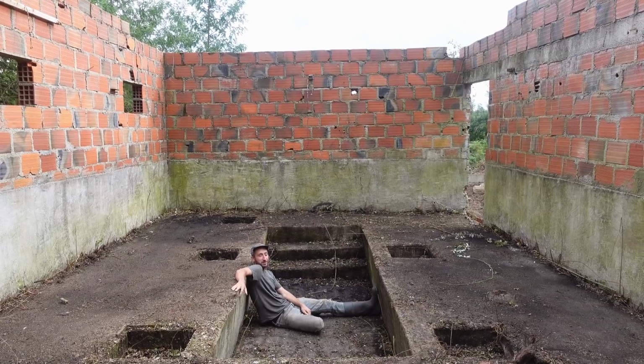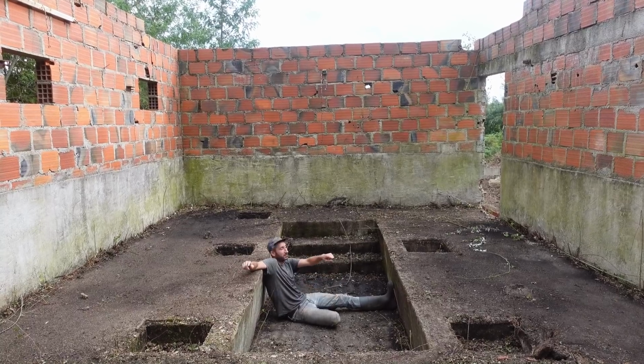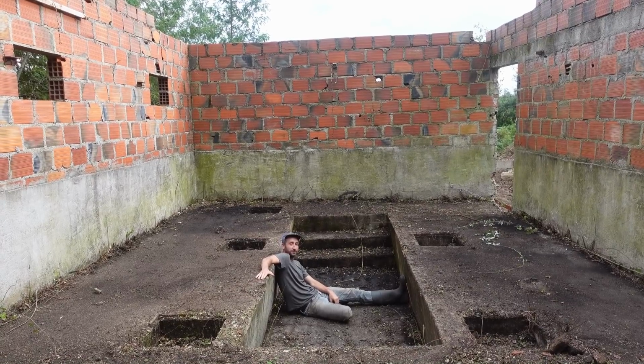And this is probably the best part. I think it's where they used to milk the cows. But imagine this thing filled with hot water, and in all the squares you have some candles, so you have a nice steamy sauna swimming pool going on here.